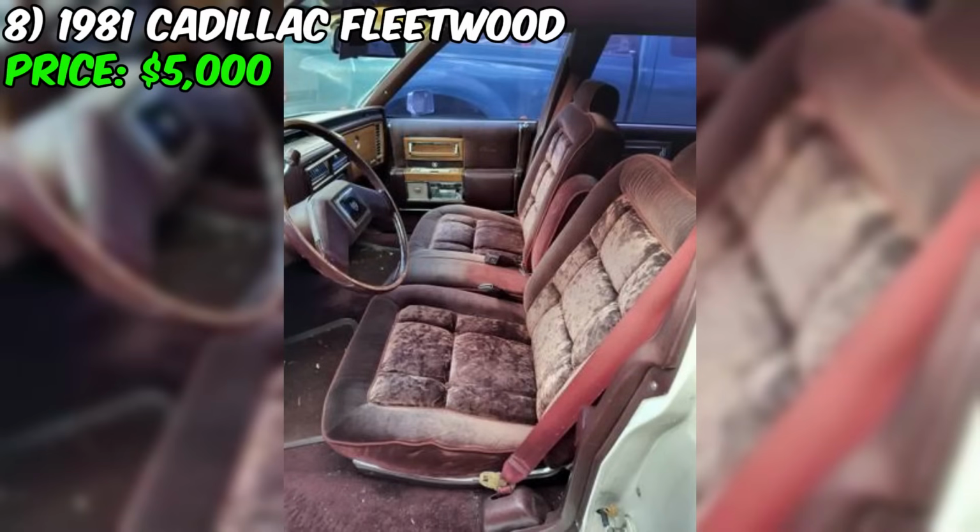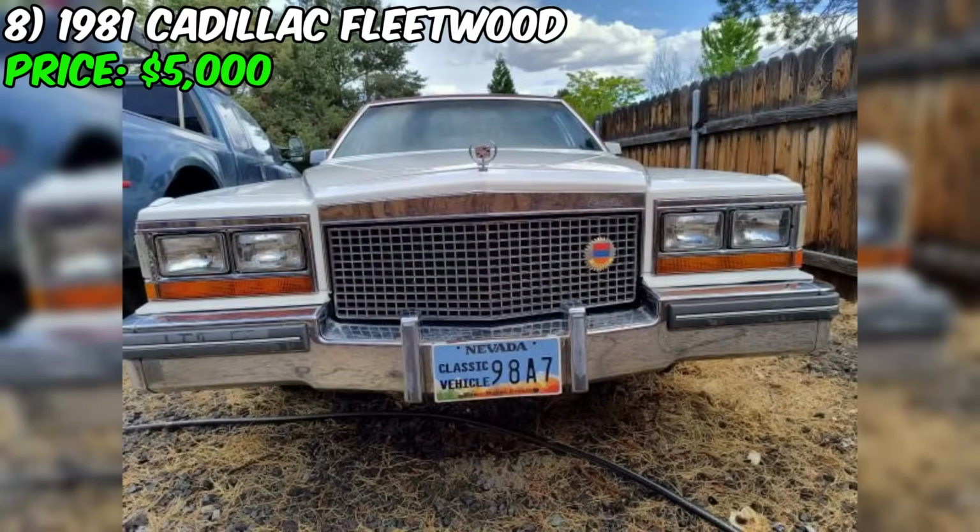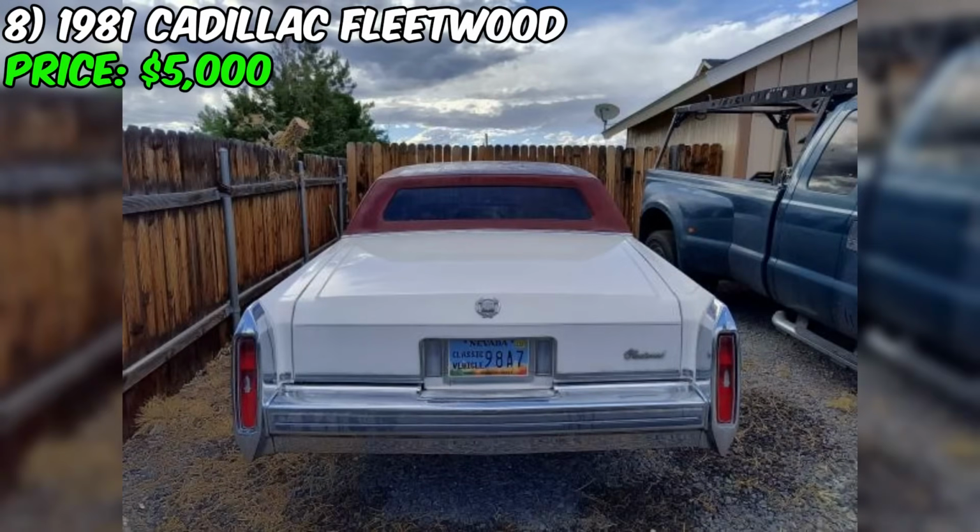Now, the seller does mention a few issues with the car, but nothing that seems too major. The vinyl top is cracking due to sun damage, which is a common problem with older cars. But the good news is that the vinyl top is the only part of the car that's not original, and it was replaced about 7 years ago.